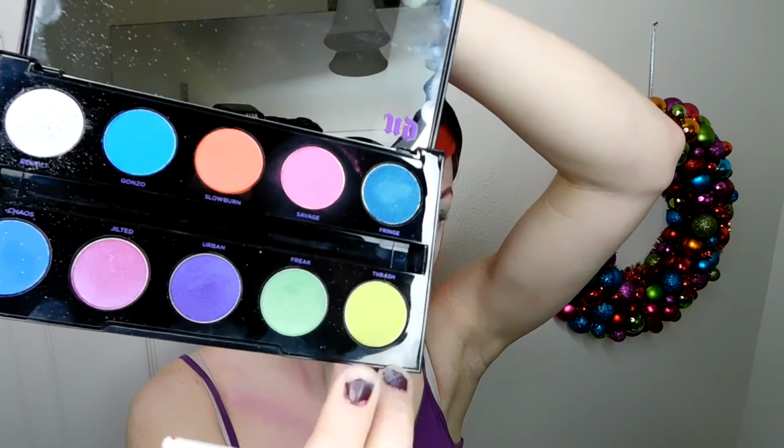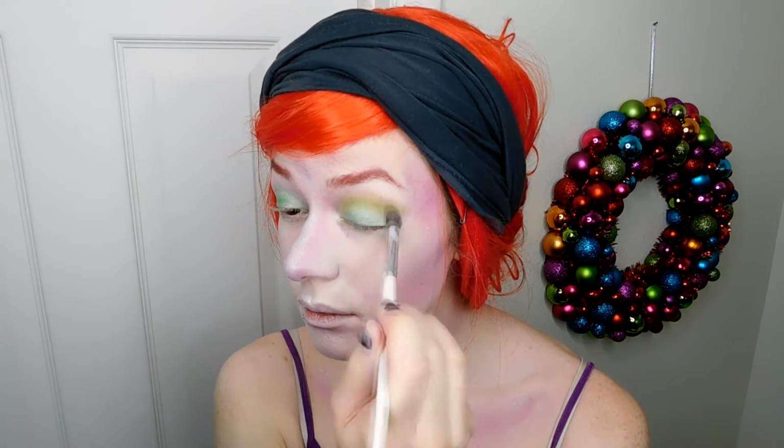Once you've done both eyes, take your fluffy eyeshadow brush and just start blending the edges to make it not look as harsh. Next, we're going to be taking the yellowish lime color Thrash and going to be using that as a transition shade from the green. You're just going to want to apply this into the crease of your eye.